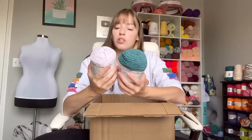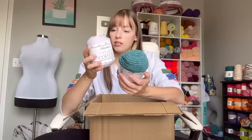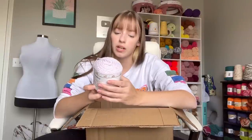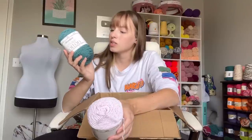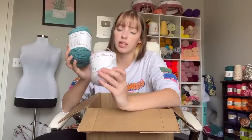Okay, so these are actually Herrschners brand, and this is called Cottage Cotton. This is nice. It's a worsted weight yarn. It is 60% cotton, 40% acrylic. This color is called Oceanside, and this color is called French Lilac.